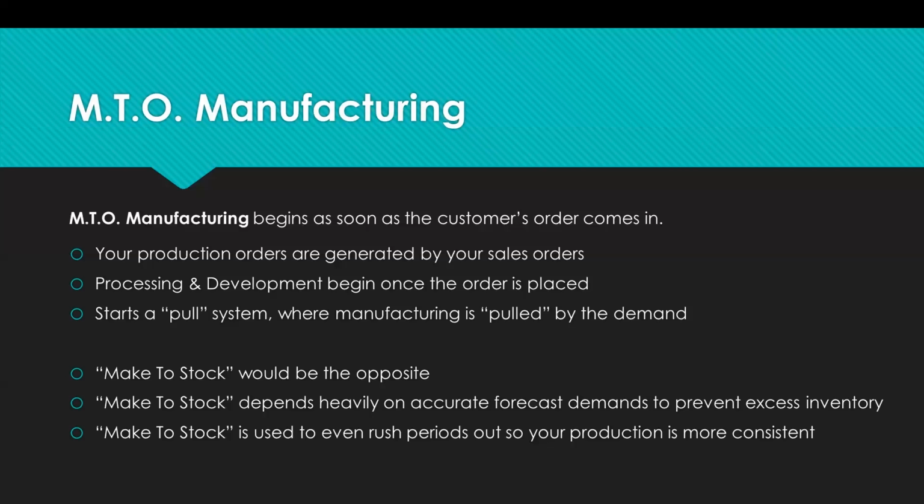Just to contrast make to order, the opposite would be make to stock. Make to stock would depend on accurately knowing what your customers' wants are to prevent excess inventory. Make to stock is used to even rush periods out so that your production is more consistent. So for make to order, sometimes you could have rush periods because a bunch of customers could order all at once or order a lot all at once, and you don't start your orders until they order. So you have a rush period, and that's to contrast that with make to stock. Make to stock would be used to even out your production so that you don't have the ups and downs that you might experience with the make to order.